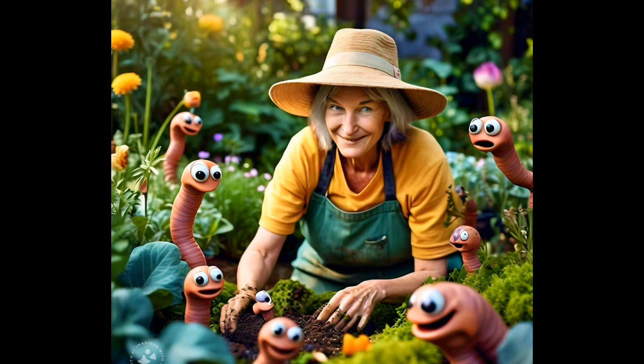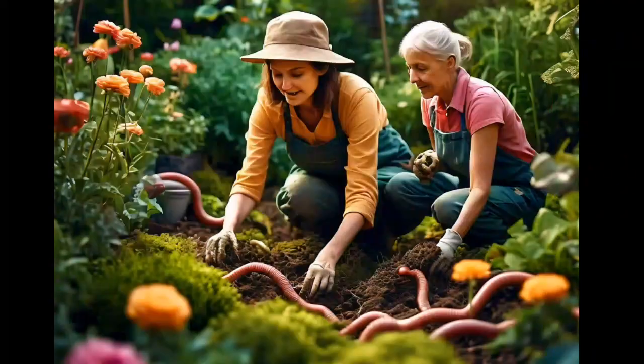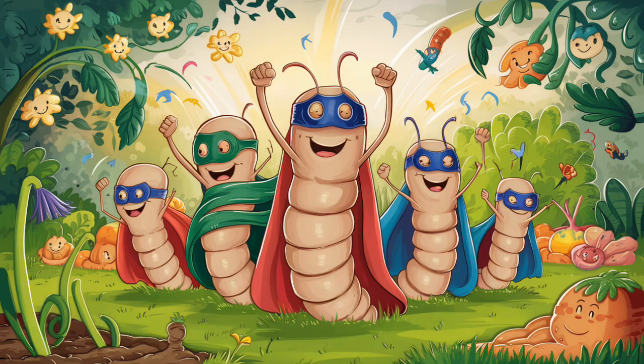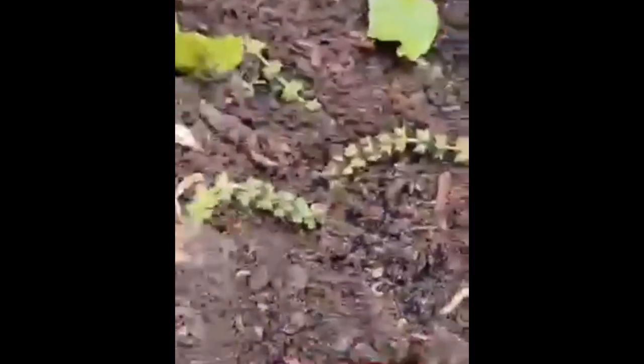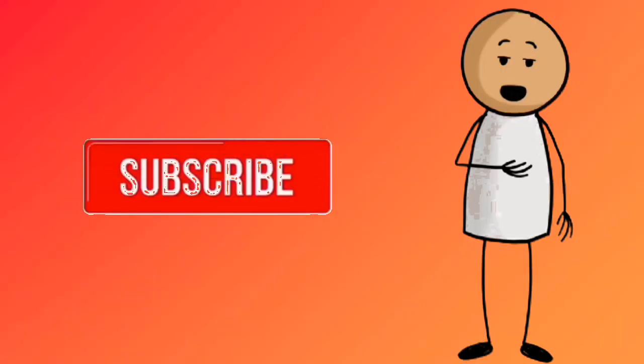Remember, worms are our allies in gardening and food production. By creating a worm-friendly environment, you're supporting a natural process that enhances soil fertility and plant health. So next time you dig in your garden, take a moment to appreciate the hard-working worms beneath your feet. They're the unsung heroes of soil management, ensuring that your plants have the nutrients they need to thrive. You will agree with me that worms did an excellent job of making plants food.